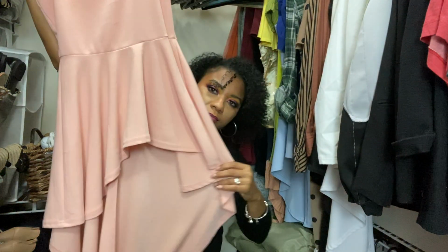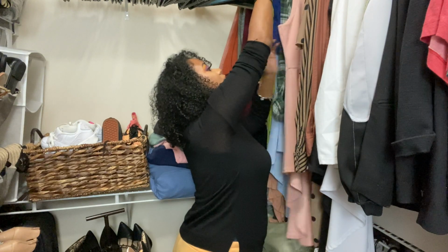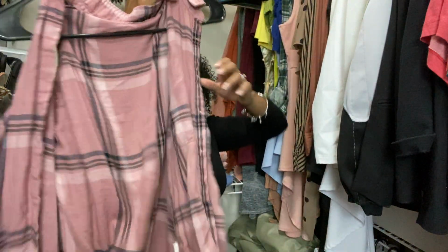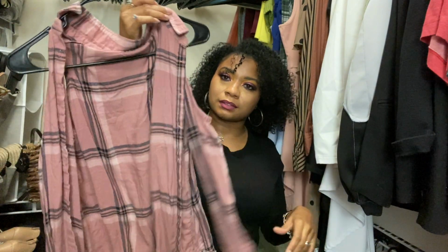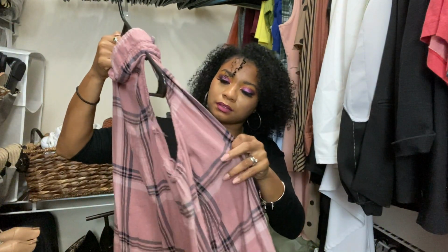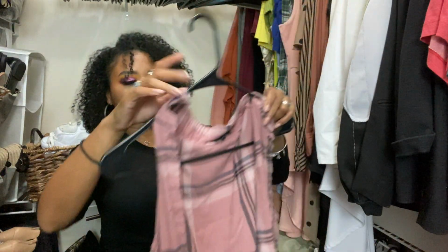And again, this is that mermaid shirt that is in that peachy color. I also have another cold shoulder plaid shirt in that same peachy color as the other one. This one actually doesn't fit me that well, so I made it work for years, but I think it's time for this one to go.